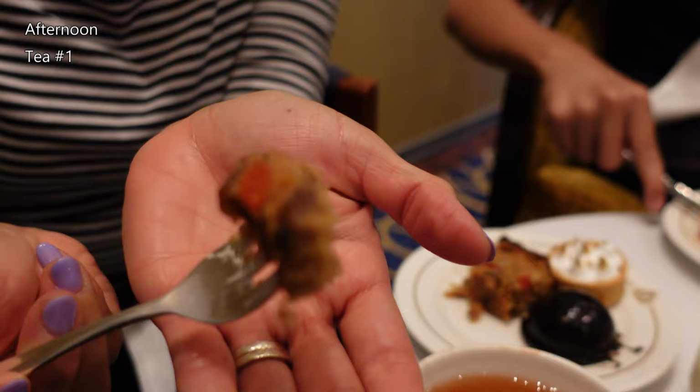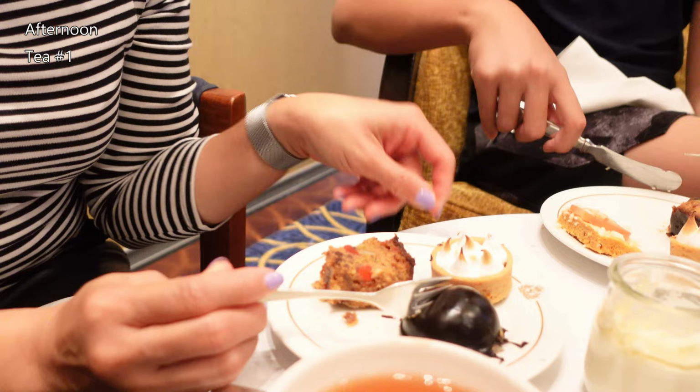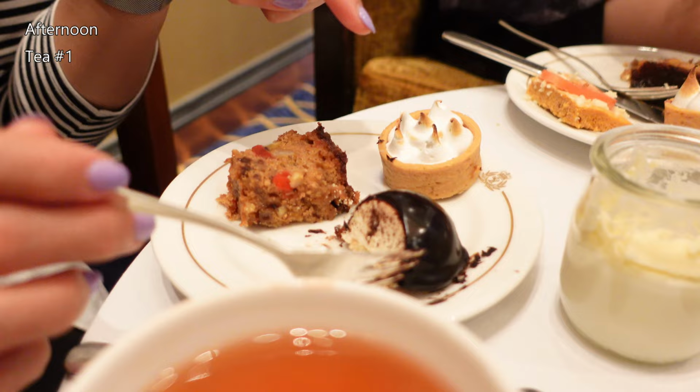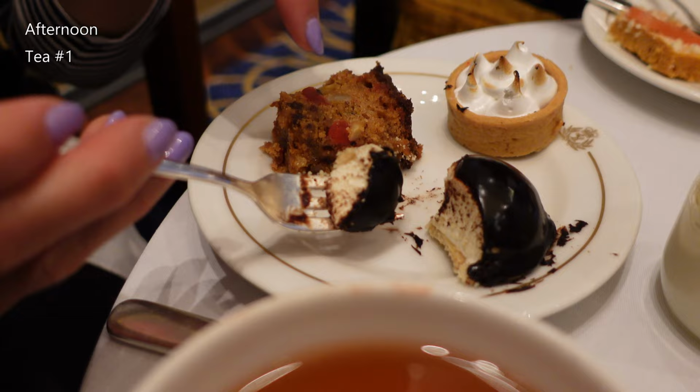It looks like some kind of fruit cake. Fruit cake? That's a bit too sweet for me. It's not bad. Let me try this one. Ooh, this one feels like fun to eat. There's peanut butter in there. Chocolate and kind of marshmallow. And then the crackers are like bread layer. It's like peanut butter. Not bad.